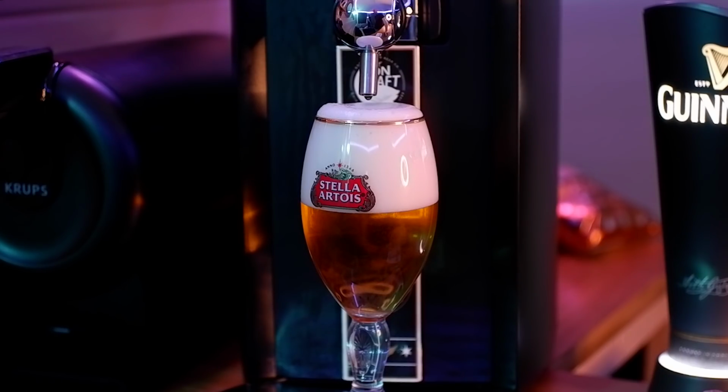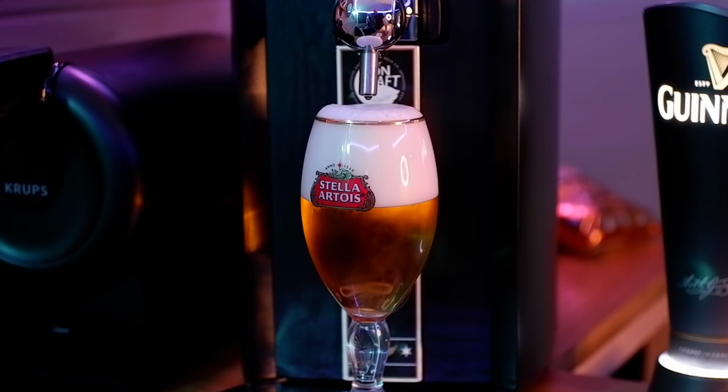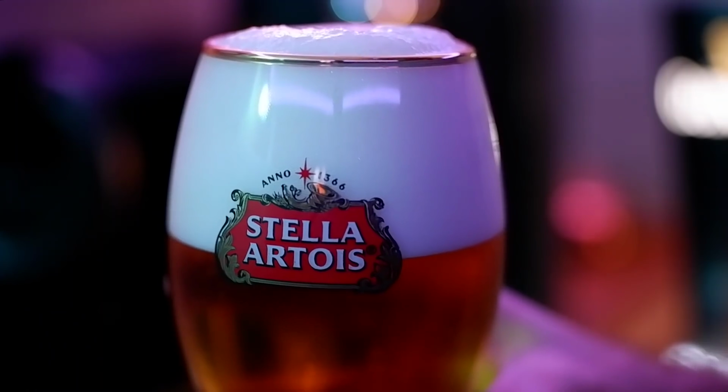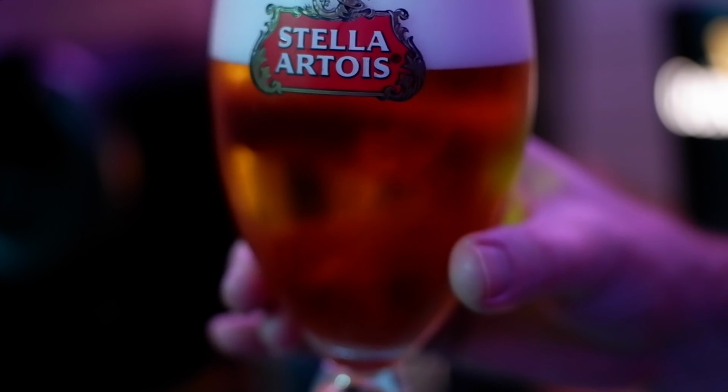I tell you what, that came close to the rim, didn't it? Look at that. I did not put even a little bit through that pipe before that pour. So that's why you're getting that. Let's bring her in anyway, and I will give her a bit of a top up. Here we are then. I mean, that is a big old head. I will give it a top. But look at the bubbles. Look at them.